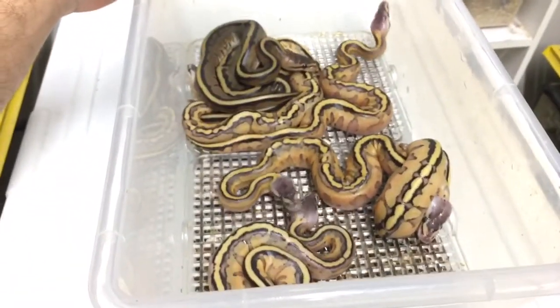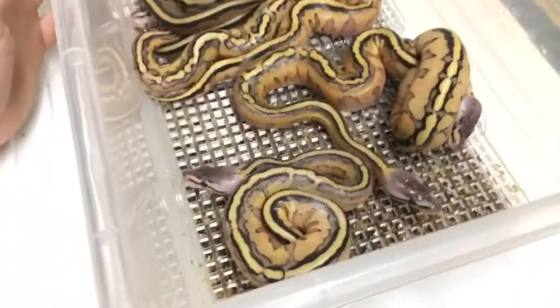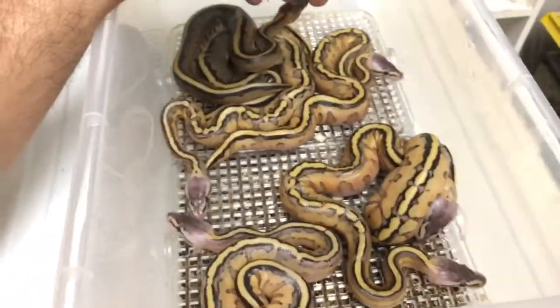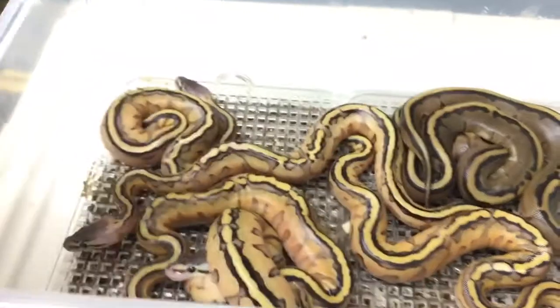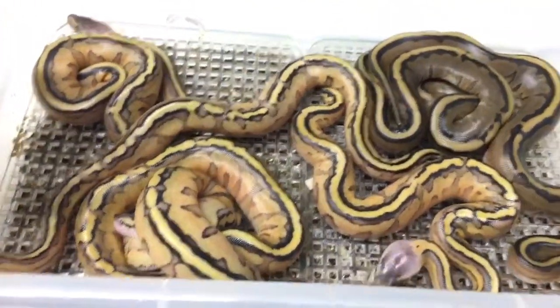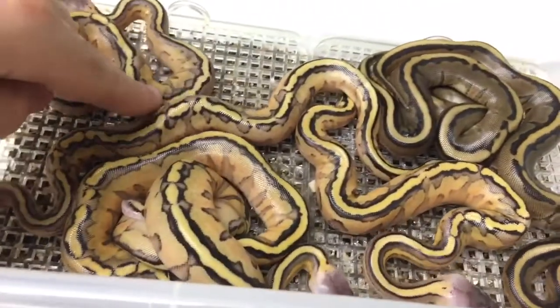Nice looking clutch. And these babies are really big, so I kind of have my doubts about them eating too soon. Generally, when their bellies are full of that yolk, it takes a little bit to fully digest it. So they may not be hungry for a couple of weeks. It would be really cool to at least get a couple of these guys eating before the CRBE so we could maybe bring one or two down, but this one is really nice.